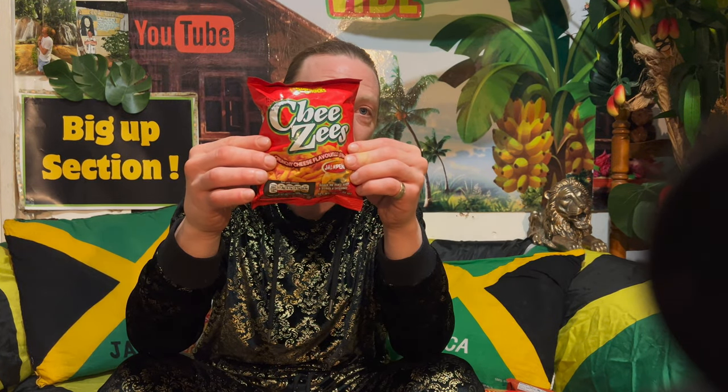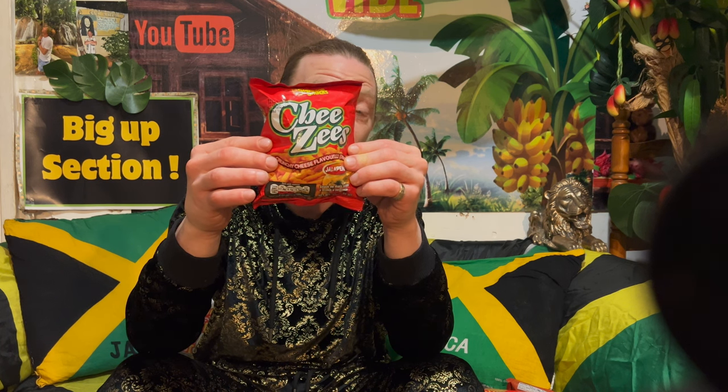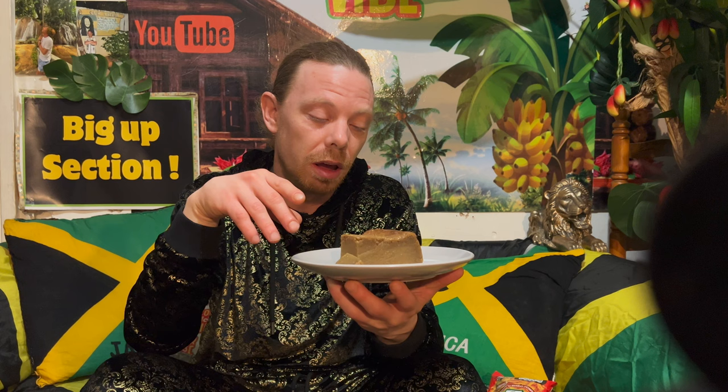Cheesies, they taste just like your normal cheese Cheetos. They're kind of similar to them. Maybe a little bit cheesier. Kids love them.